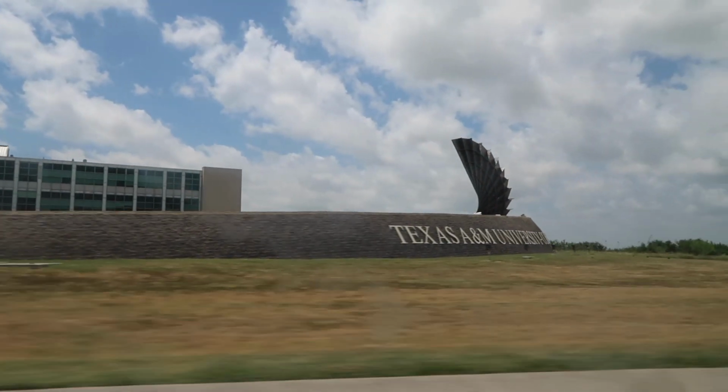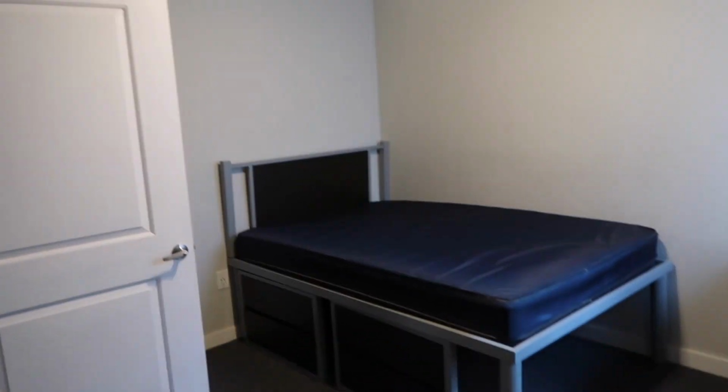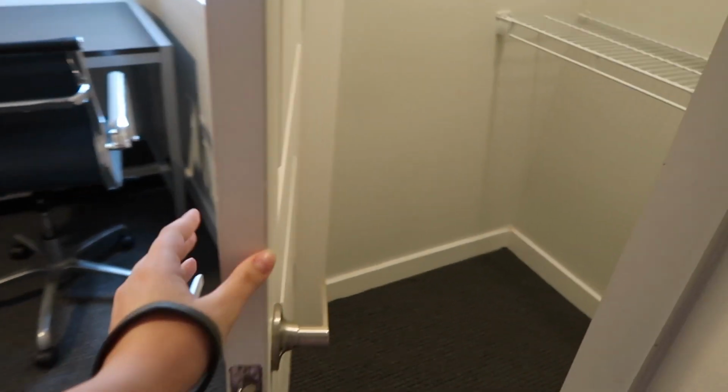But anyways, let's get moving in. So after getting my key, I finally got to see the room for the first time. I had seen it on a video call once, but I barely saw anything. So here's the overlay of what my room looks like.